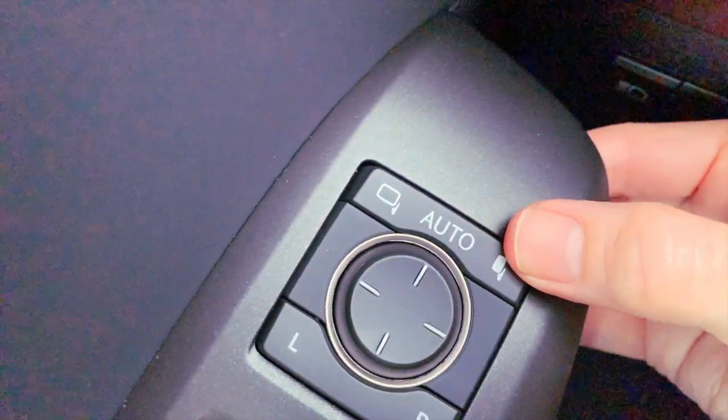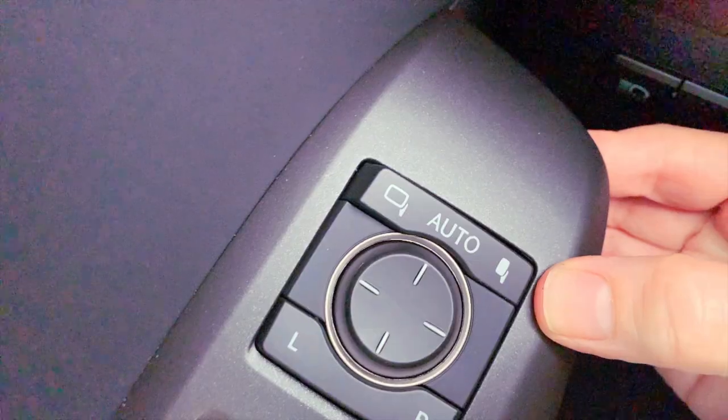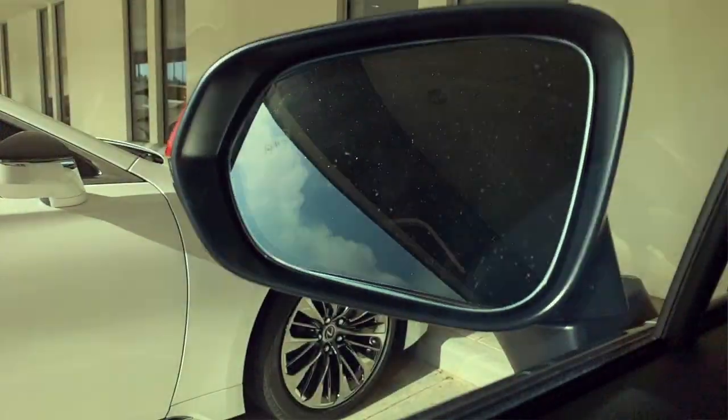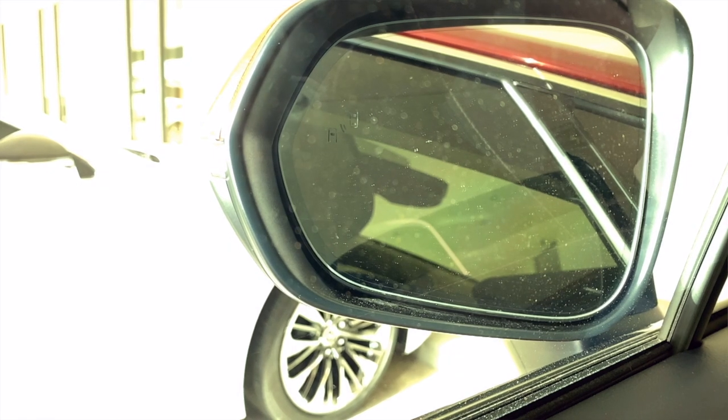So a great tip to remember is if you do press the button to fold your mirrors in, maybe you've gone through a drive-through or something, you just need a little extra clearance.